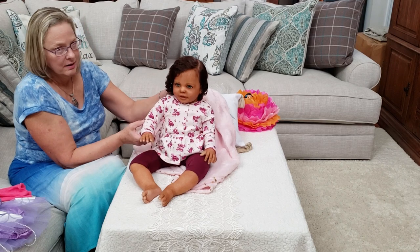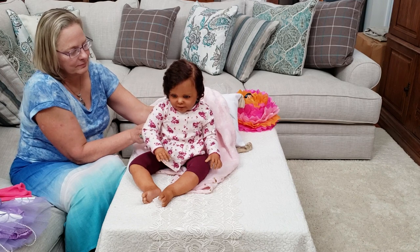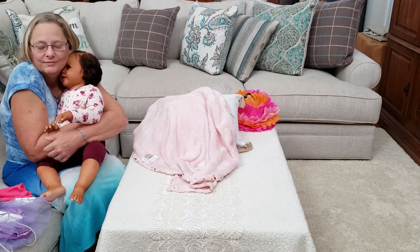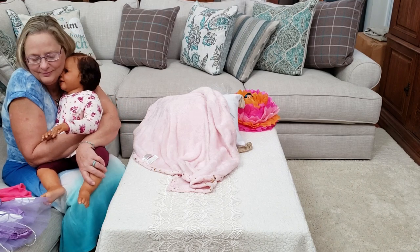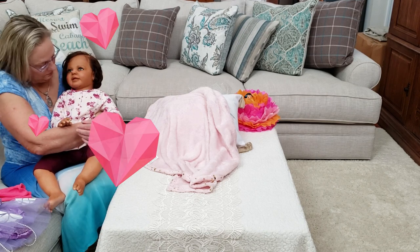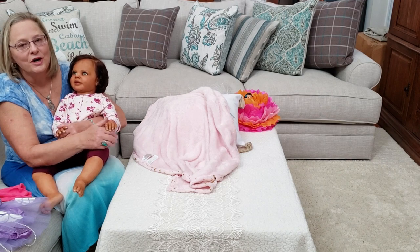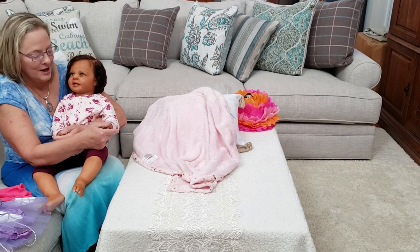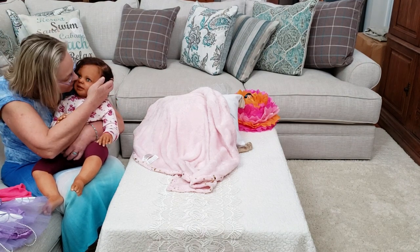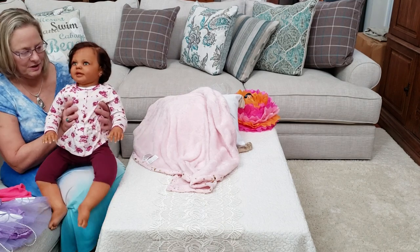Oh. All right, I'm gonna stop crying. And just look at this sweet girl. I've got to pick her up and give her a hug. Oh, I just love her. I want to give her a kiss, but I have lipstick on, and part of it is like a lip gloss, so I don't want to get that on her pretty little face. Oh, girl. I'm going to give her a kiss anyway. Oh, my gosh, I just can't even believe it.